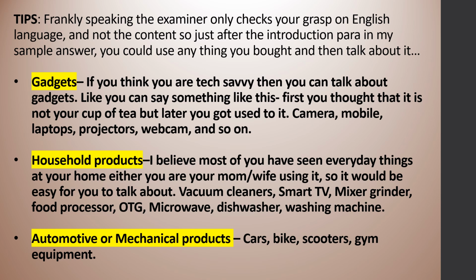Frankly speaking, the examiner only checks your grasp of the English language and not the content. They are least bothered about the attributes of the thing which you have bought and why it was not functioning and all those things, but they just want to see how effortlessly you are able to speak about this particular cue card. So just after the introduction in my sample answer, you can use anything you bought recently or in the past and then talk about it.